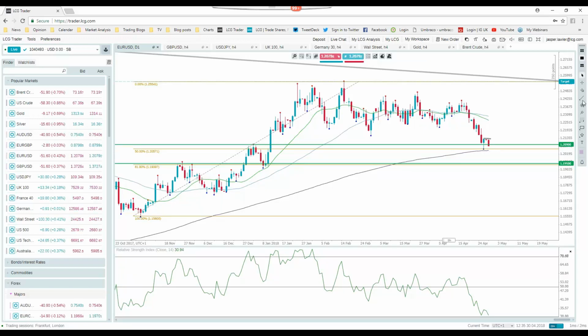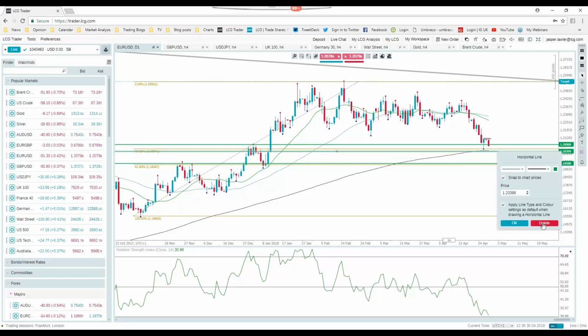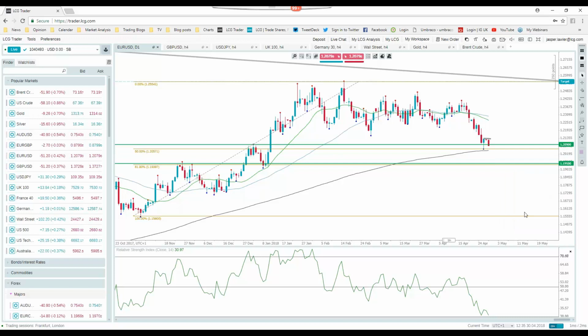So the 200-day sits in and around about 120.45 perhaps, 120.40 if you're being conservative. Right now we sit at 120, and then 120.90 being that support level. So that 50 pip range is pretty solid support. Now we're running right into it at the moment.